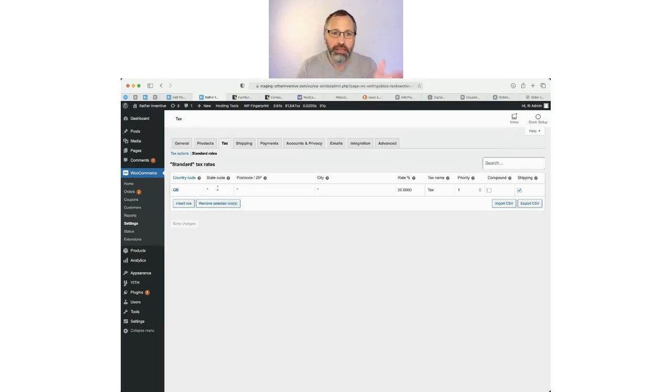So I've put in country code GB and then star, star, star, which basically means anywhere they live within that country code, they're going to pay a rate of 20%. I'm going to call that tax. For you, that might get more complicated. But for most people in the UK, that's all they'll need to do. So we can leave that as it is. Okay, let's move on to shipping.